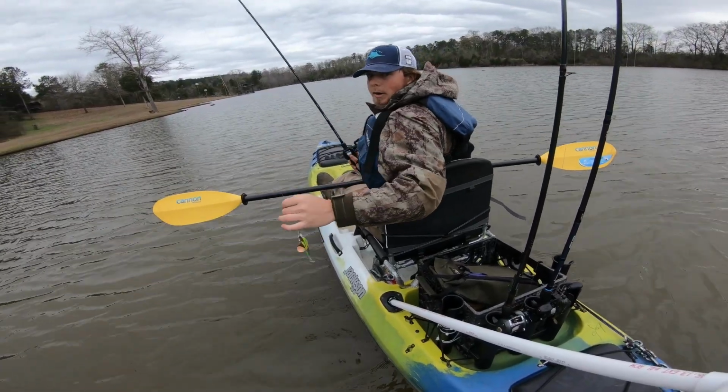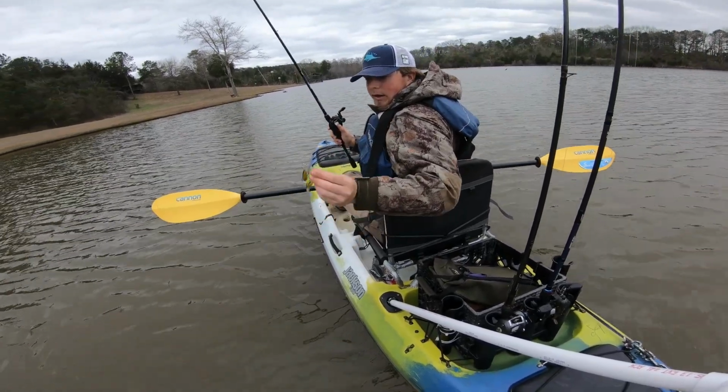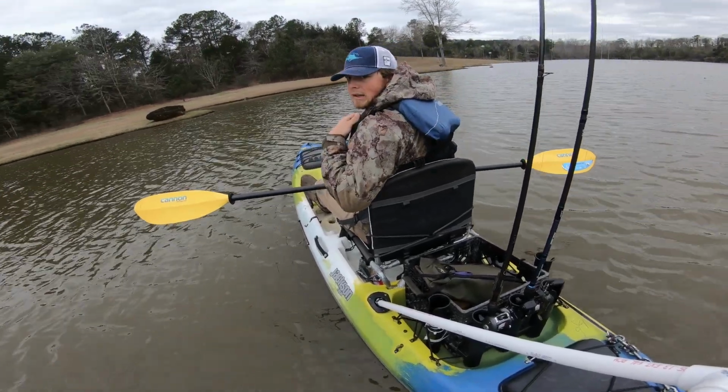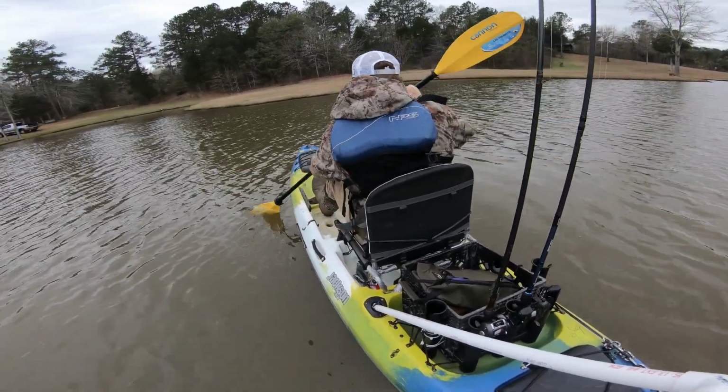So I'm out here at the farm pond today. I'm gonna start out throwing a spinnerbait, a little double Colorado. It's windy today. Got some winds, got some clouds. I'm gonna start off with that and then go from there.